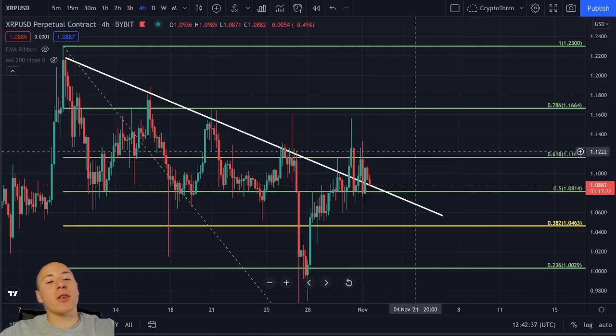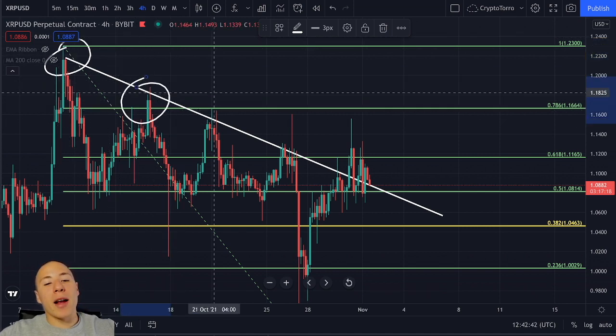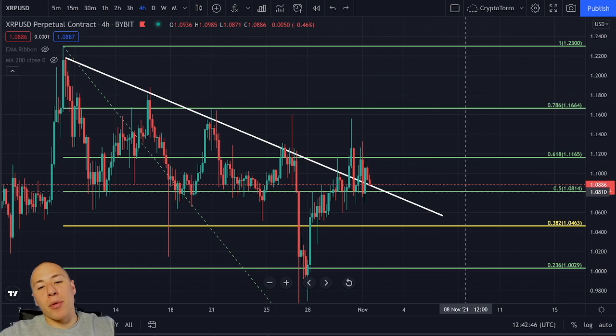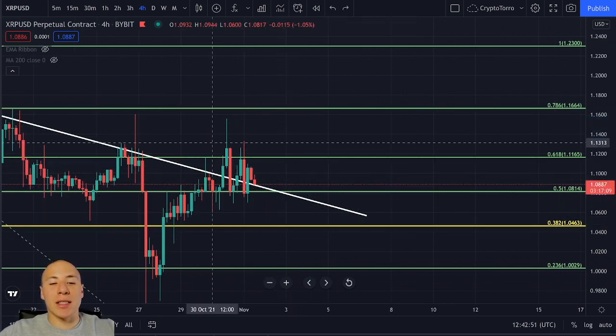So if we take a look at XRP, yes, we have seen this major descending resistance for quite a while now. We have seen multiple touch points, and I think this is very important due to the fact that we are right now trading right on top of this descending resistance and support area.